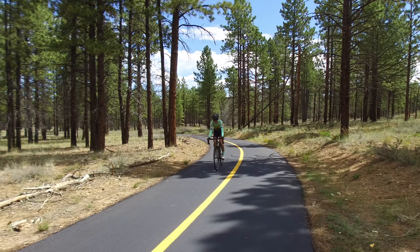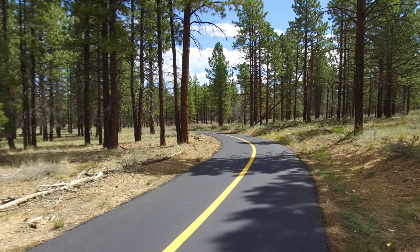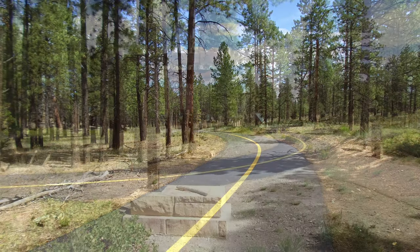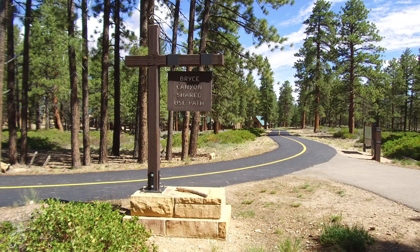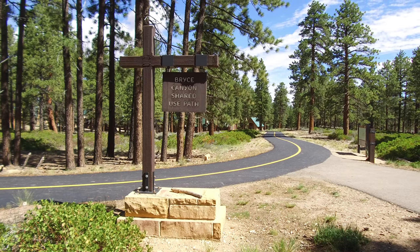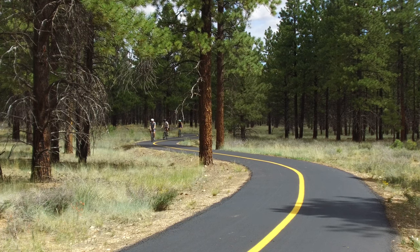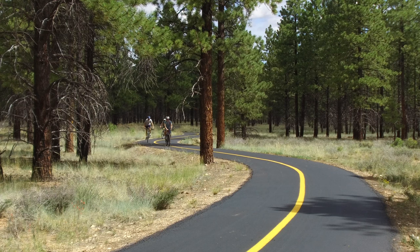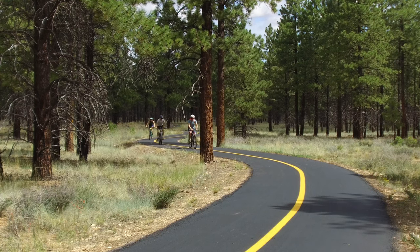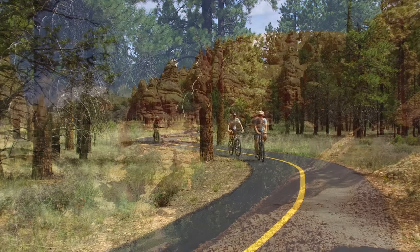In addition, a paved, multi-use path runs from the bottom of Red Canyon 13 miles all the way to Bryce Point at the southern end of the main amphitheater of Bryce Canyon National Park. In other words, you could easily bike the multi-use path to Bryce Canyon from the Red Canyon campground, which is far less expensive than camping in Bryce Canyon City.